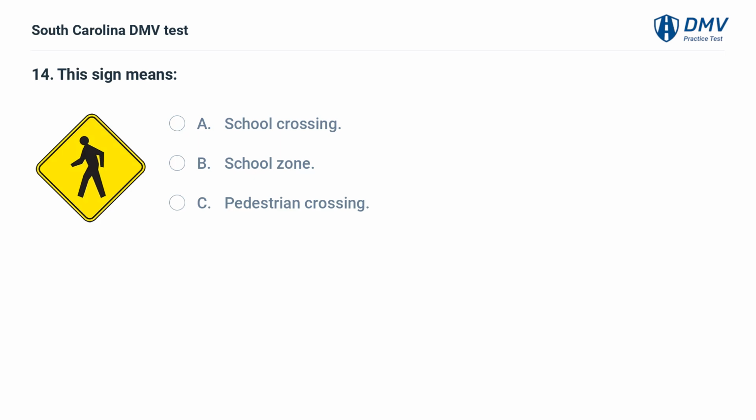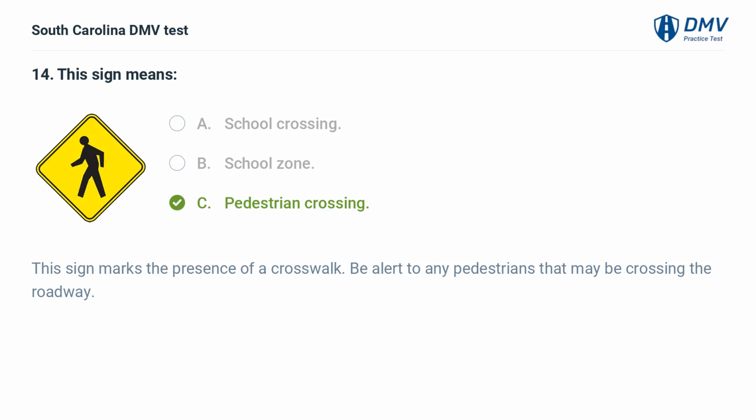This sign means: A. School crossing. B. School zone. C. Pedestrian crossing. C. Pedestrian crossing. This sign marks the presence of a crosswalk. Be alert to any pedestrians that may be crossing the roadway.